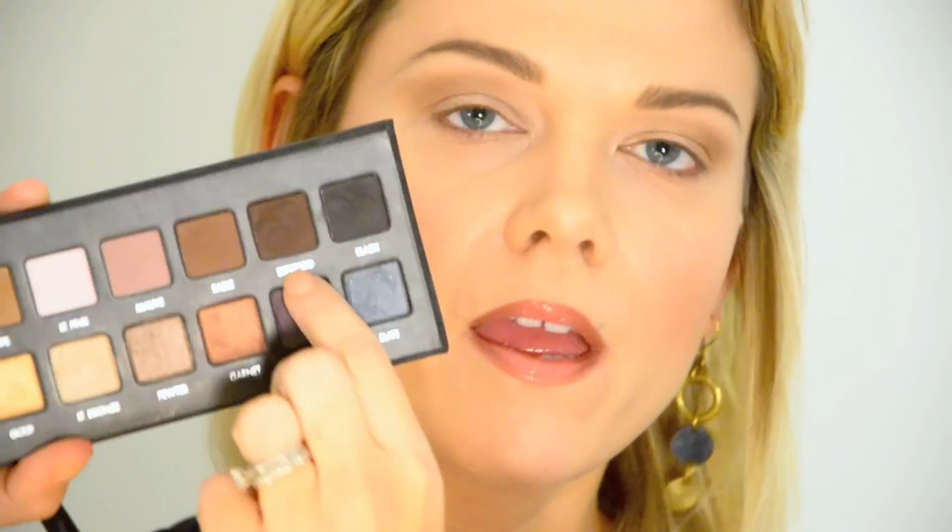Then I'm going to take a darker color. I'm going to use Espresso. Actually, I'm going to use a combination of Sable and Espresso, and they're both darker browns, and I'm taking my Sigma pencil brush, the E30, and we're just going to darken what we want to pretend to be the deepest part of that crease. Obviously, it's not really your crease. Your crease is lower down, but we're creating a fake shadow.